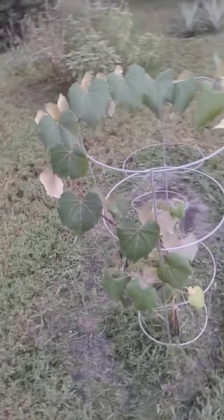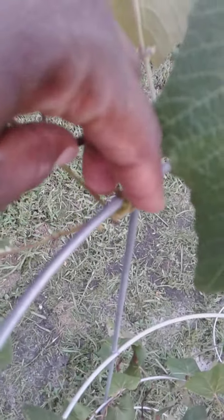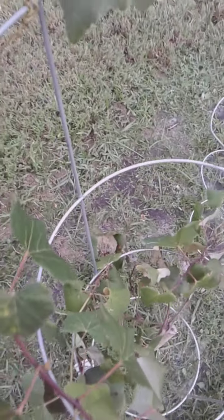All right, we're going over here. These are the grapes, guys. The vines are growing like crazy. I can't wait to see me some grapes. Let me zoom in and let you see. You see the vines, honey? They attach onto anything. But I got this for that purpose.